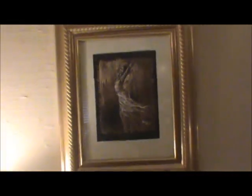And then I'm going to skip the one in the middle just for a second and show you the other one that I have on the other side. And there is another one. And I love it. Love them. And as you can see, our walls are textured. This was the way that the house came. So it all worked together, I think. I love my house.